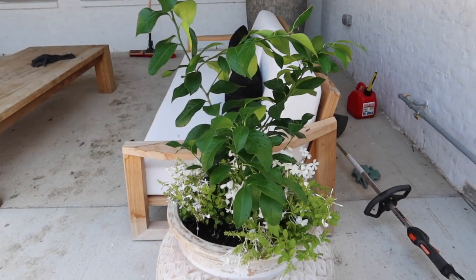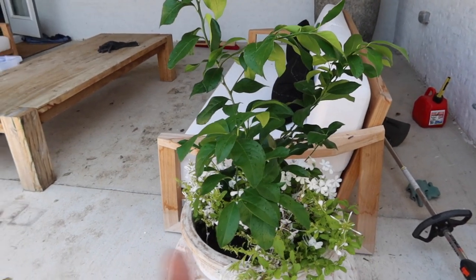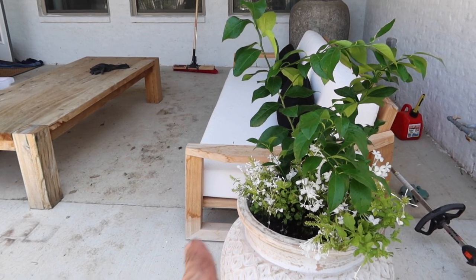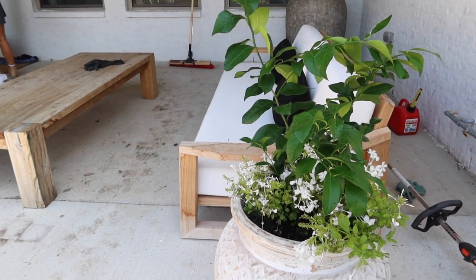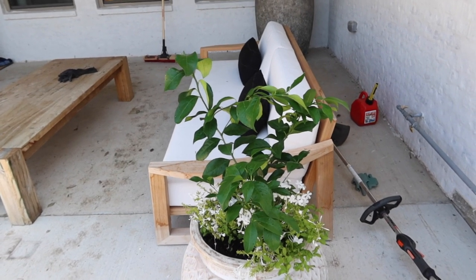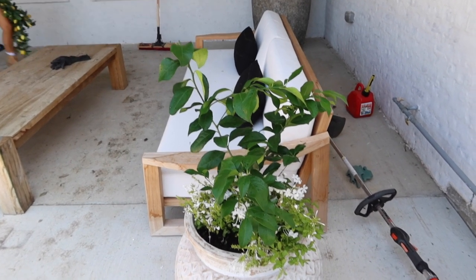It's just a lemon tree. We added these white flowers around to make it a little bit more full while the lemon tree is small. And we'll probably change these seasonally. Maybe, I don't know. Well, I want the lemon tree to stay. No, I mean, the lemon tree will stay, but I'm saying these flowers, depending on how they do.